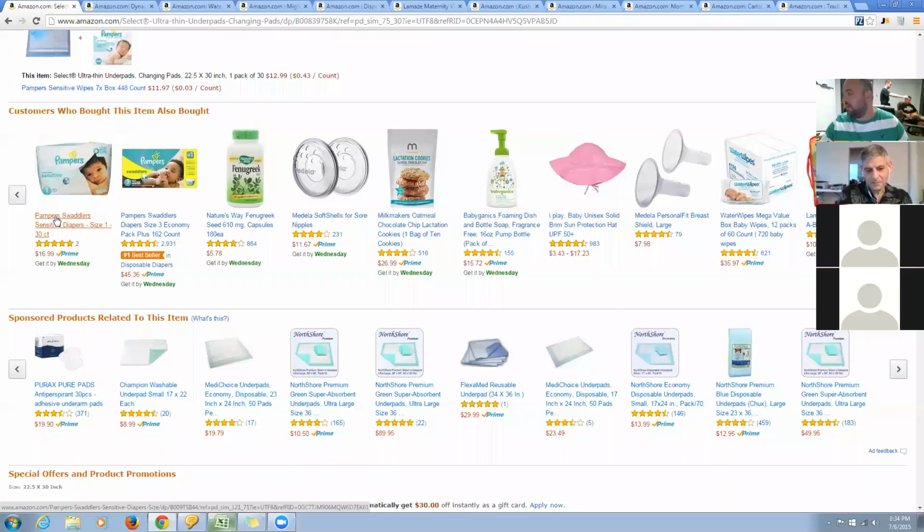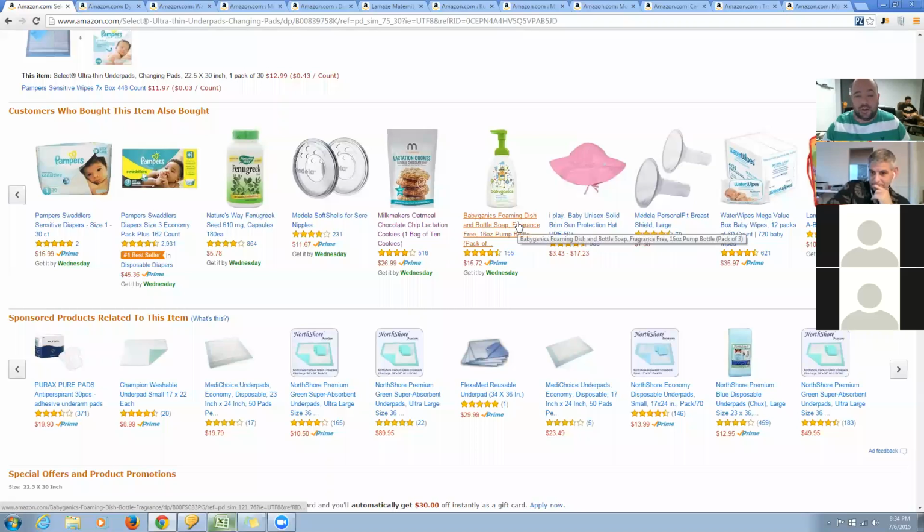I'm used to just scrolling through these items and clicking on the ones I like. But somebody had mentioned, when I'm passing these items up, why. Same reason. Pampers, huge brand. Nature's Way, $5.78. I'm pretty sure it's a giant brand. Medela, huge brand. Milk Makers oatmeal cookies. These look awesome. $26.99 on a bag of cookies. That sounds like a potentially pretty good little item. And I like to obviously eat cookies if you've seen me.